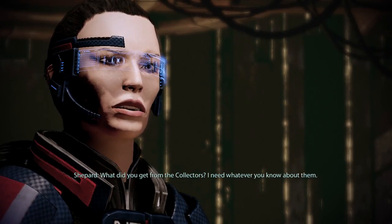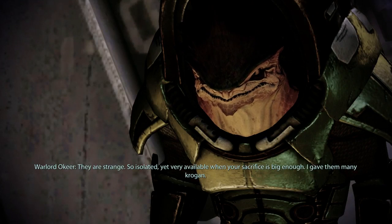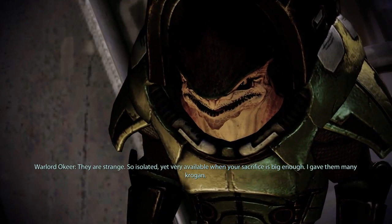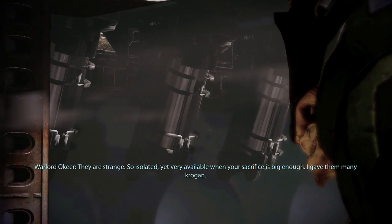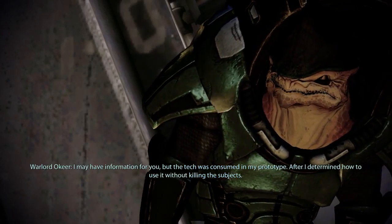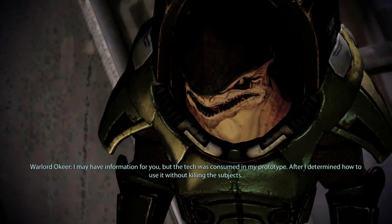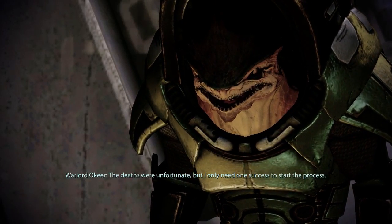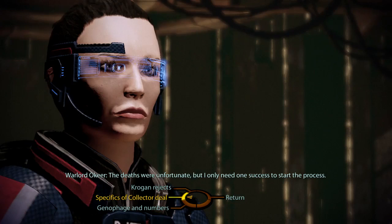What did you get from the collectors? I need whatever you know about them. They are strange. So isolated, yet very available when your sacrifice is big enough. I gave them mini Krogan. I may have information for you, but the tech was consumed in my prototype after I determined how to use it without killing the subjects. The deaths were unfortunate, but I only need one success to start the process.